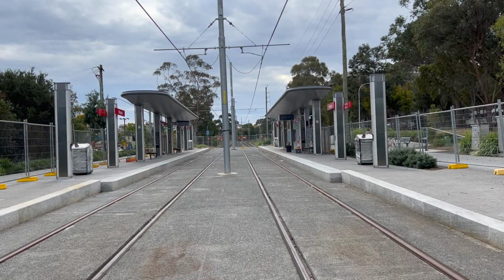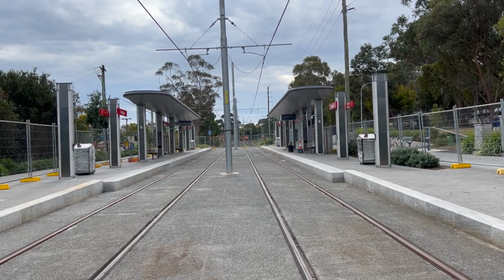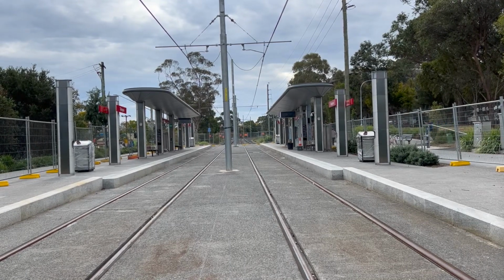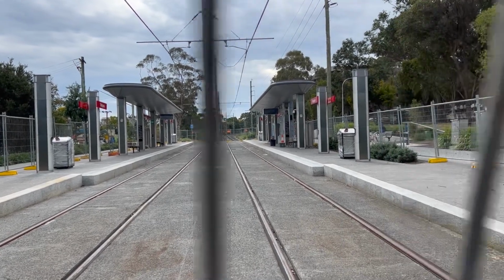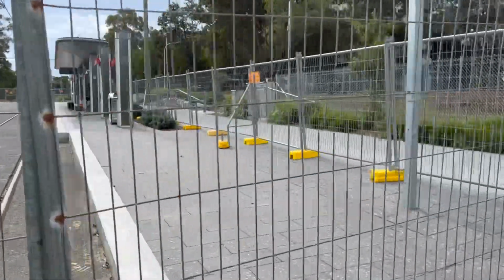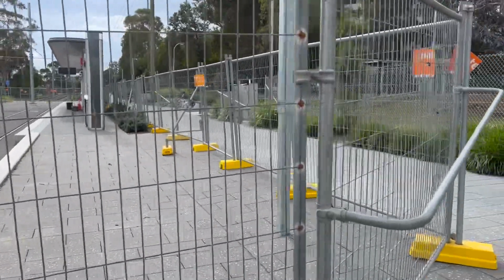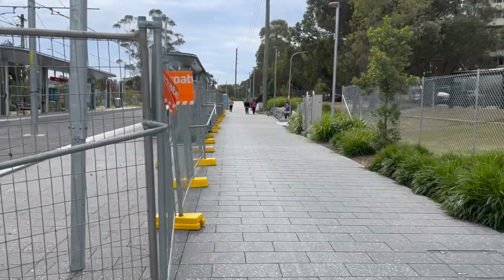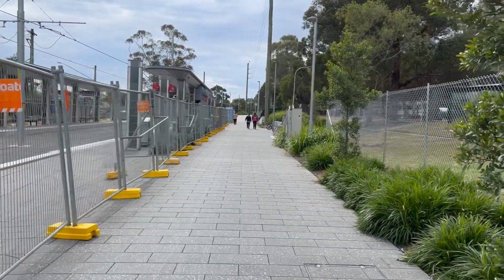Definitely a lot of progress has been made since I had last covered the Parramatta Light Rail back last year around November. And also in the distance I see bicycle racks and water refill stations. I'm anticipating each stop will have this as well. So that's still facing towards Carlingford.